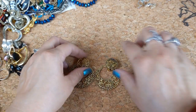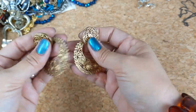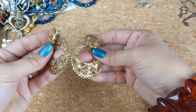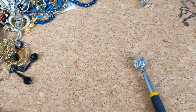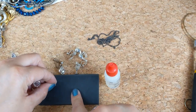I think these are brass, and so it's got that patina tarnish. I bet these will clean up really nicely. I'll probably try and get those to clean up and see how they look, but they're actually really nice. These are nice, and they're kind of big, and they're kind of heavy. They're really pretty, so I'll give those a bath, and I'll be right back. I'm going to go ahead and test those items. All right, so I'm going to go ahead and test these.